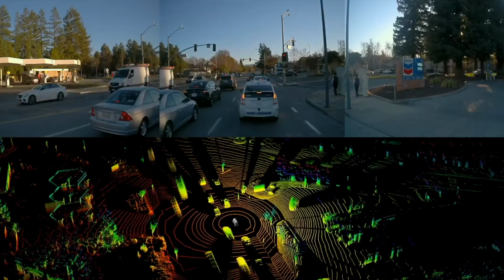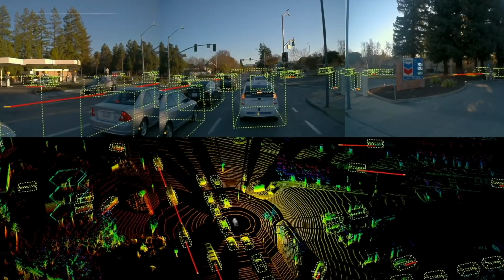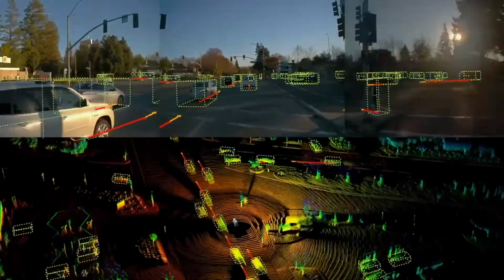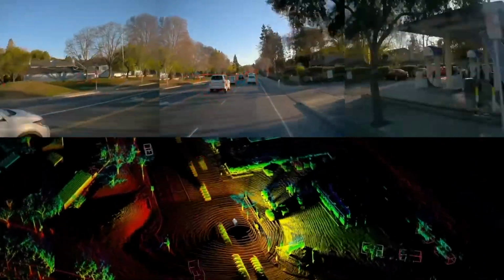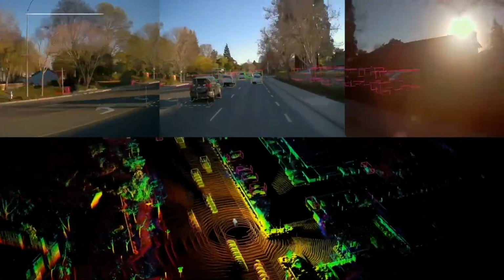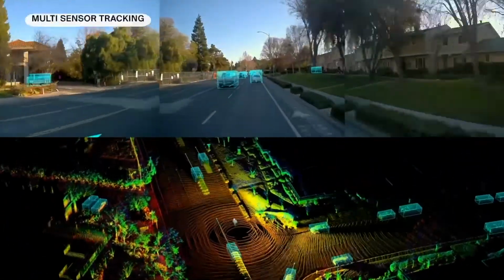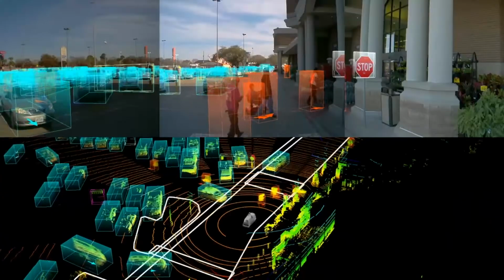Next, let's talk about how perception utilizes all the sensors to understand dynamic objects around the vehicle. Our perception system uses both machine-learned and geometric approaches across different sensors to detect objects around it. All this information is fused together to detect pedestrians, cars, and cyclists. For each object, we do not only know its position and type, but also important other properties such as velocity, heading, and acceleration.